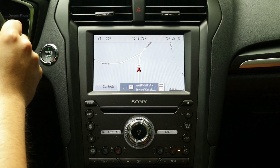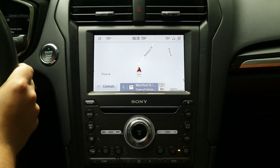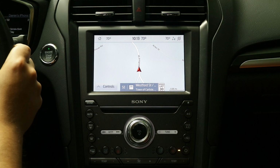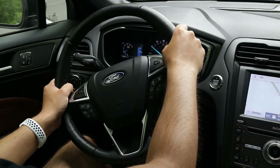Interior space, it's a front-wheel drive family sedan. What do you expect? It's great. You have great headroom, it's not too coupe-like in the back, so even taller people will be comfortable back there. Armrest, fantastic. Cup holders, they work very well. Seats, oh, they're plush. They're very, very nice.